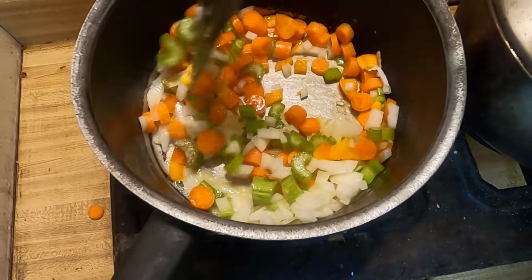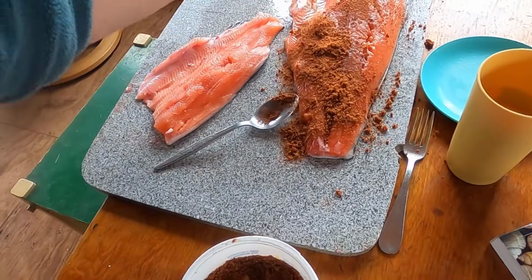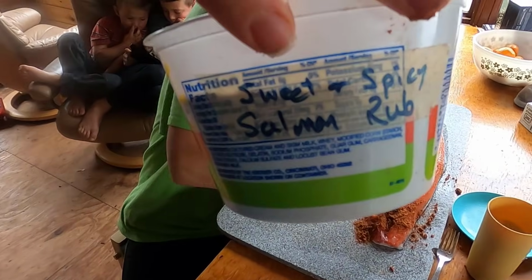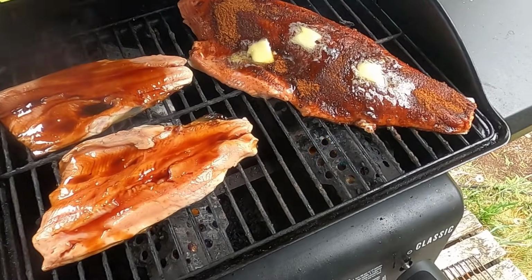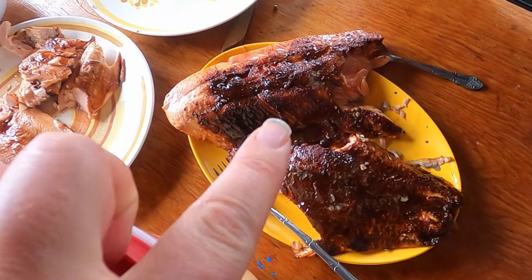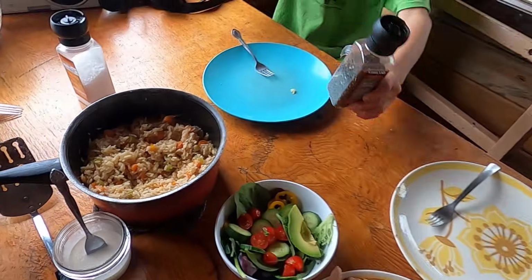All right, to go along with our fresh salmon for lunch, I'm making a little bit of a rice pilaf. We're doing a sweet and spicy rub on this salmon. I'll put the recipe of that, sweet and spicy salmon rub. And then we're gonna do some Yoshida sauce. All right, here's our beautiful lunch. Here's the sweet and spicy salmon, Yoshida's. This is so yummy, Everett. Salad and rice pilaf.